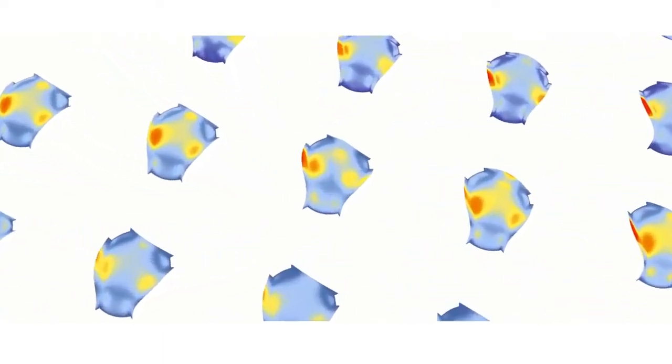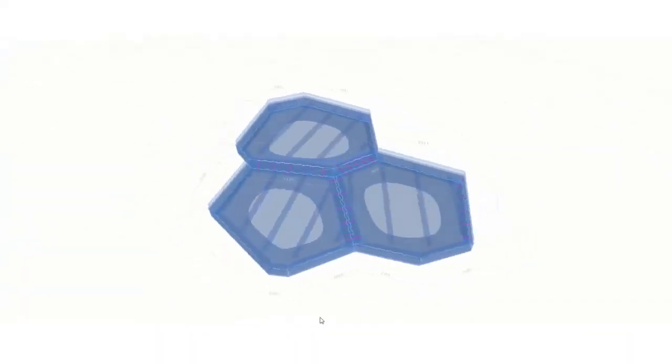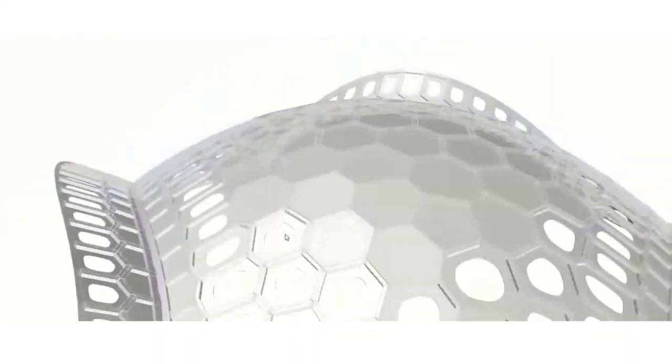The colleagues from ITK did a structural analysis of the shell, used the agent-based relational system for negotiating the forms of all the cassettes.